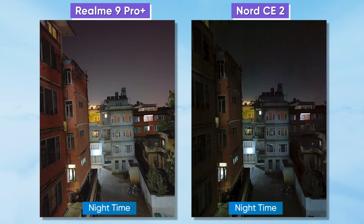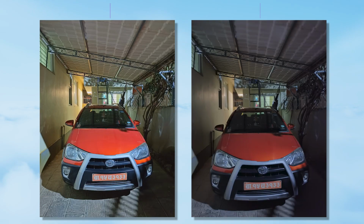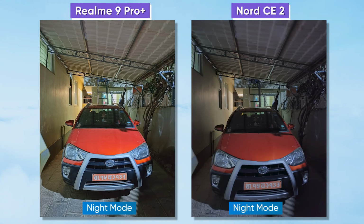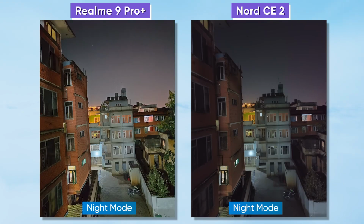During nighttime, it captures more light by default and therefore brings out brighter and livelier photos. Also, the OIS kicks in during nighttime to produce better sharpness than the OnePlus Nord CE2. On the other hand, turning on night mode, Realme goes overboard with exposure and saturation, so the images look very unnaturally processed, while OnePlus just improves on the exposure and detail part of the night mode images.